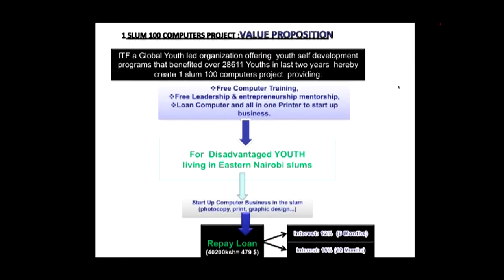Especially, we have designed this project, which we call One Slum, 100 Computers, to provide free computer training and also free leadership and entrepreneurship mentorship to these young people. When we finish this training, I mean the computer training and the leadership and entrepreneurship mentorship, these youth will be given a loan to start up a business in the slum, like photocopying, printing, and graphic design.